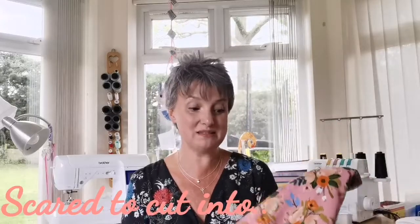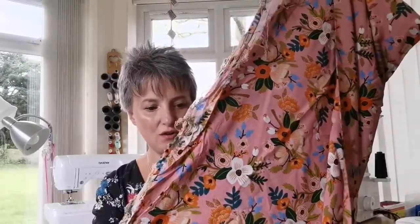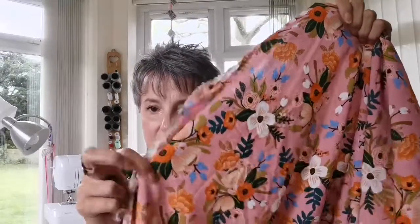Scared to cut into. Now that probably links with investment pieces. Now this pattern will be very familiar to a lot of you, I'm sure. This is a Rifle Paper Company fabric that I got from Nekon. I'm never sure if I'm saying that right, but oh, it's absolutely stunning. And in my first video I shared with you some trousers I've made in a Rifle Paper Company, and I ordered this fabric at the same time. It's just so lovely. Look at these colours, absolutely sensational. So I'm scared to cut into it, A, because it's just so beautiful, but B, a background of pink isn't normally something I'd go for.